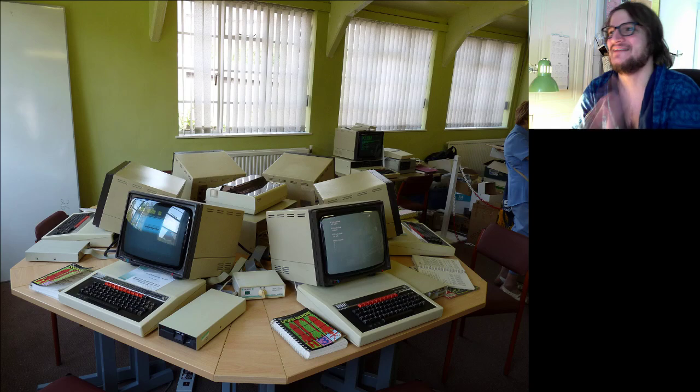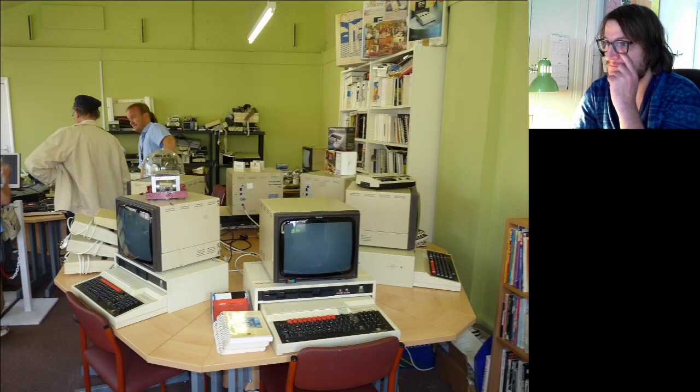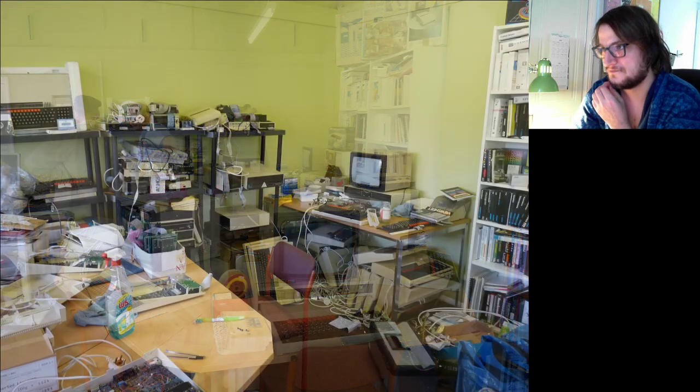I had a good long chat with the guy who was in this room. There he is. You can see him there with a ponytail. I had a good long chat with him. He was actually working on fixing some on that desk that he's talking to the other bloke on. And this was the little workshop area where he's working on fixing and restoring them. BBC Masters, the whole lot.